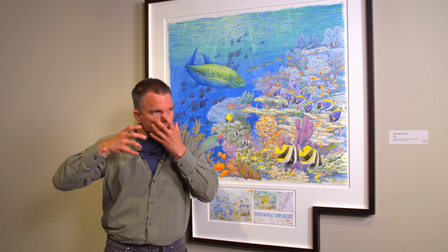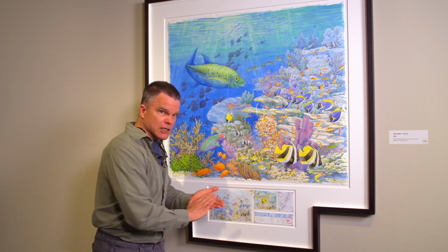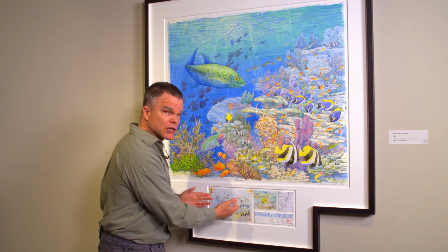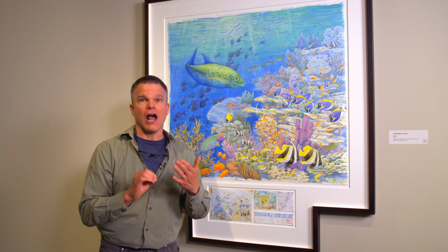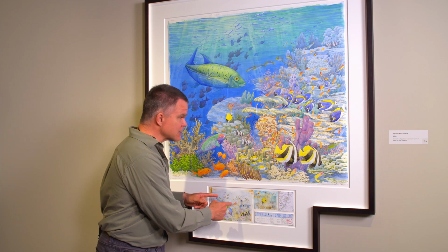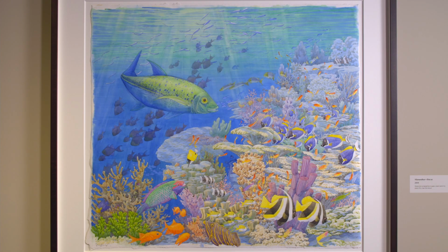He brought drawing materials underwater with him and sat there with the scuba gear on and did these studies on plastic drawing film with pencils, wax pencils, that he could put color on to those drawings. So he is doing live sketching of the coral reef underwater, and then used these notes to create this in his studio. See, that's next level.